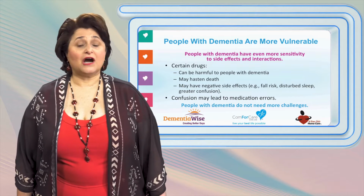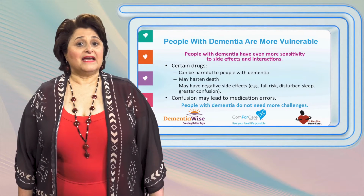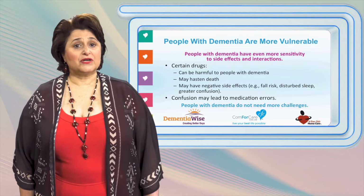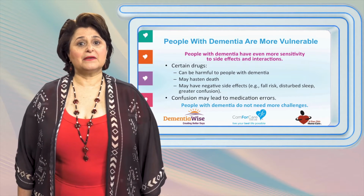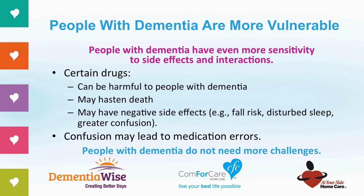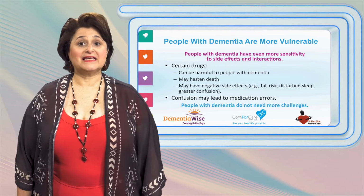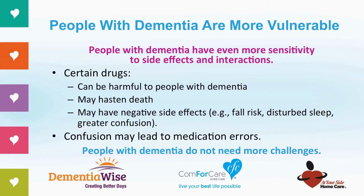People with dementia are even more vulnerable than the average elder. They have side effects and interactions more easily. Certain drugs can be harmful to them, and may even hasten their death. They may have negative side effects such as fall risks, disturbed sleep, and greater confusion. And this confusion can lead to more medication errors as they take medication at home. People with dementia do not need these kinds of challenges, and many of them can be avoided.